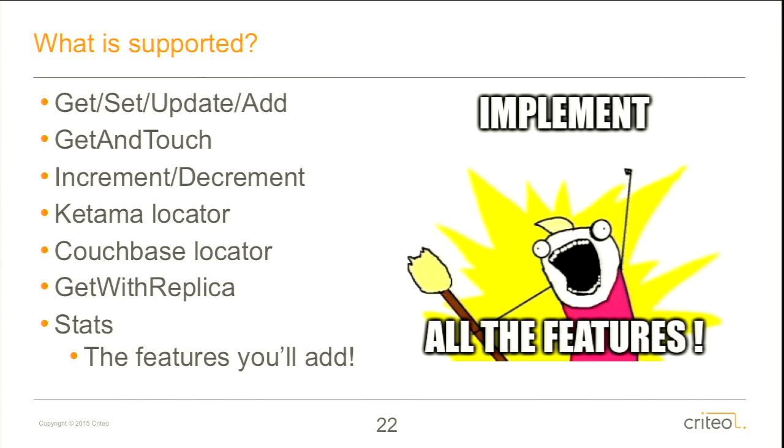So the get, set, update, add. Also, I implemented the get and touch because at some point I needed it. I implemented the increment and decrement because at some point I needed it. We are supporting the Ketama allocator, which is the way to work with a non-persisted bucket. We also added the way to locate the keys in a Couchbase bucket, so a persisted bucket. It was like 3 months ago. And so it permitted us to implement the GetWithReplica.